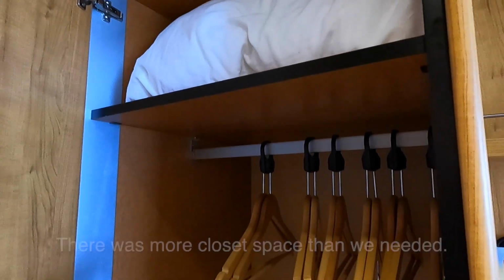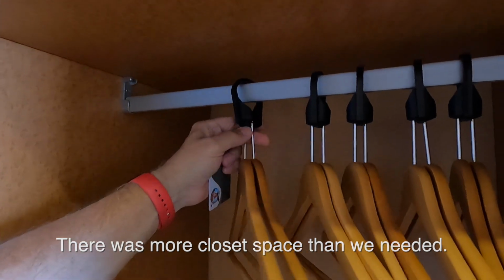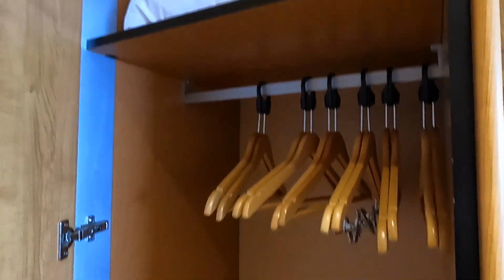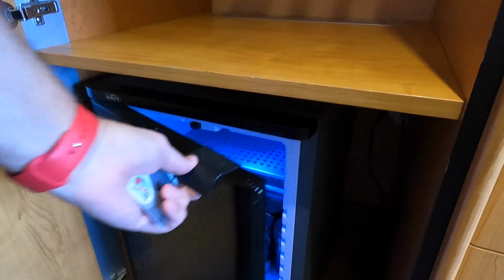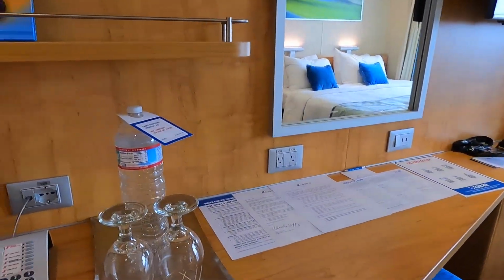Anyway, Janet was noticing that there's a tall closet, we'll call it, and there's a place for more closet poles. And then a short closet, extra pillows. This is what I mean. There's no way to move that I know of, unless that comes apart somehow. Anyway, they put the refrigerator in here rather than there or there. So I'm not sure why.